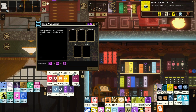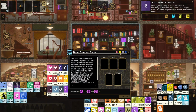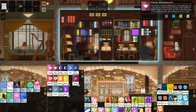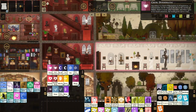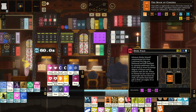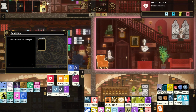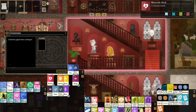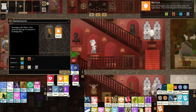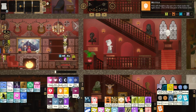So we have Revelation. We have Impulse. And we have Foresight. Plus, we also have our Inspection. So we'll inspect Ambrose's bust. I don't think we've inspected his before. And we have Ascendant Harmony as well, so that puts us more than over what we need.